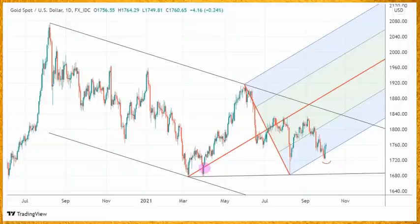And the problem here is that basically we've been in this sideways movement for months now. And so it's very difficult to say which direction it's going to go in. What I can say is that if we drop below this 1680 level, then much lower targets are to come. If we go above this roughly 1840 level, then much higher targets potentially to come. But until that happens, I think we're just going to be moving in this area until it picks a direction.